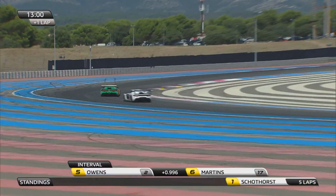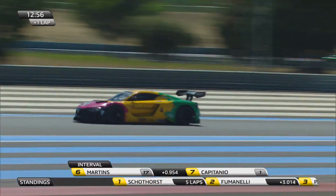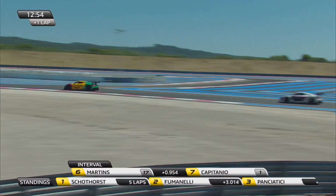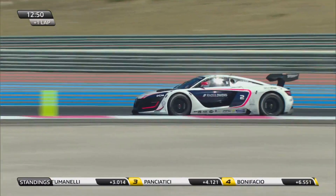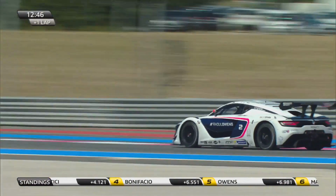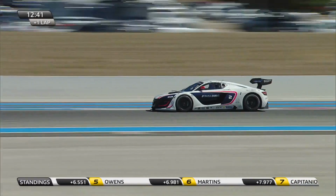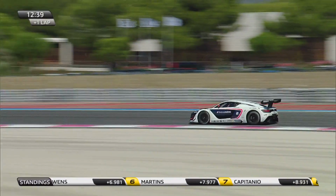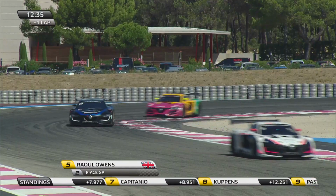Nelson Panciatici is 5th. But it's Fuminelli and Schotthorst at the head of the order, and Schotthorst finding more time, an absolute best sector 2 as he breaks the beam at the end of the Mistral. Indeed, and it's Raoul Owens in 5th position at the moment that looks the man most likely to make a move here, moving onto the rear end of Bruno Bonifacio, the 4th position. It's the number 2 car, went so well yesterday.